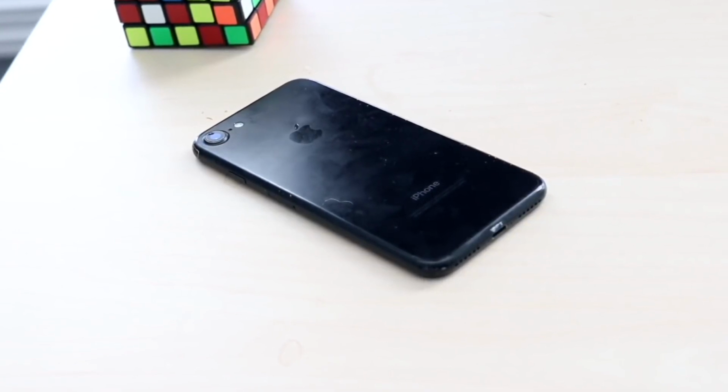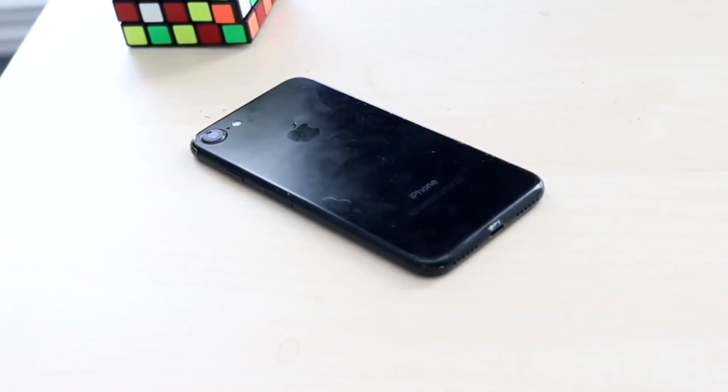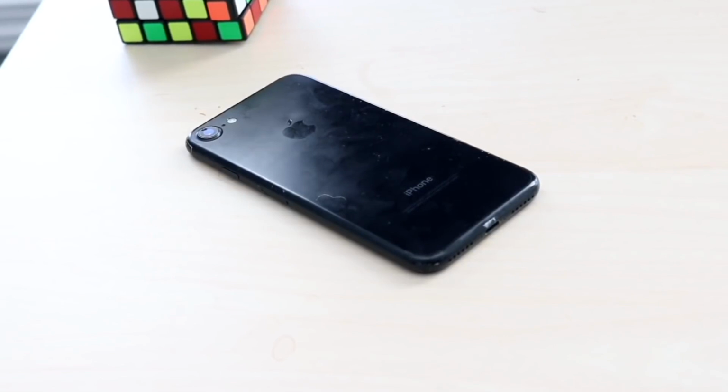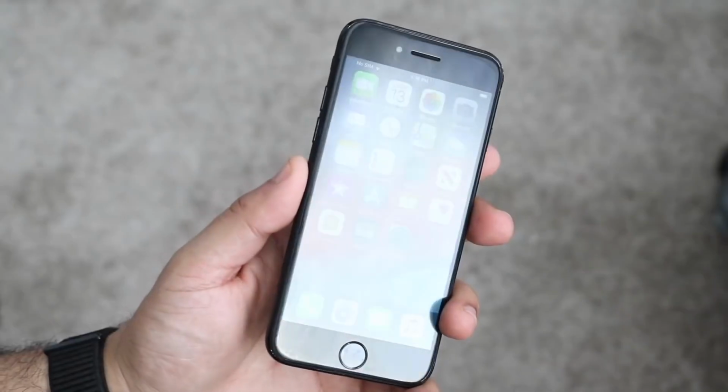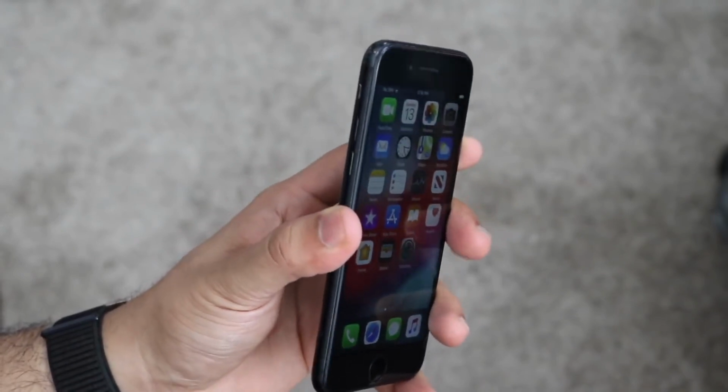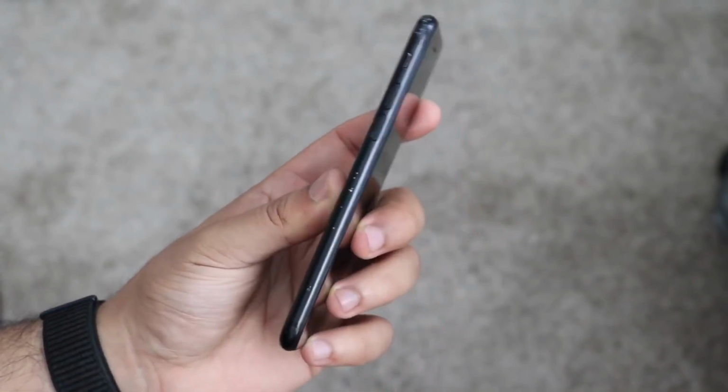Now, I would also recommend not getting a 32 gig model. That's the base model that phone came in, and I would highly recommend staying away from that. That is way too low of a storage this day and age. I even say even a 64 gig model is too low. You're better off getting at least the 64 if you have to really push it, but get the 128 or 256 gig model of the iPhone 7.